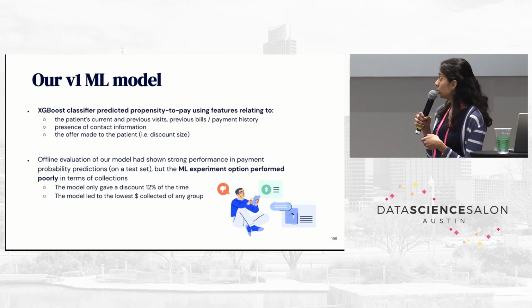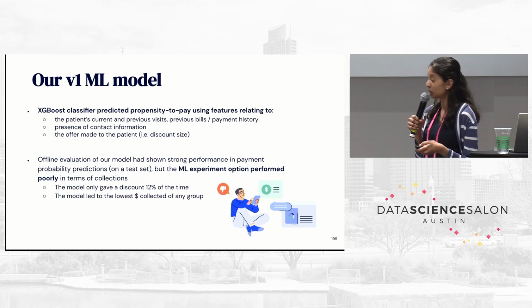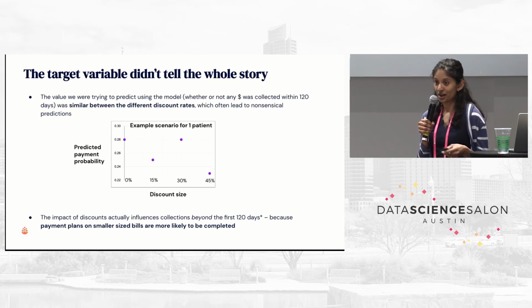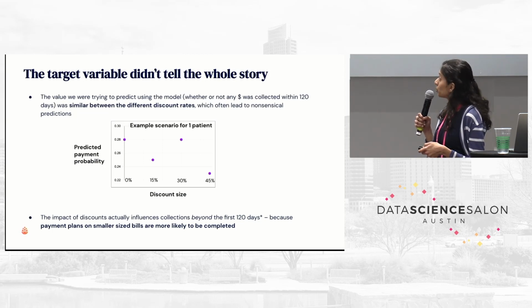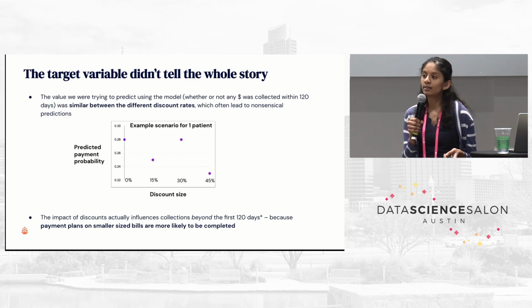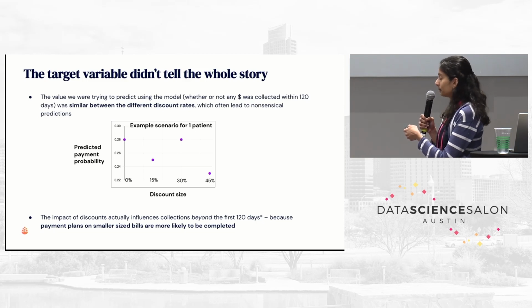But when we launched it to a live patient population as part of a new experiment group that we added to our experiment, what we saw is that the model actually performed very poorly. It led to the lowest collection rate of any group. And another interesting thing is it actually only led to a discount being given 12% of the time. And this actually could have been a sign that maybe we wouldn't get the best results, because we had seen in our first round of experiment that the 15% discount, where we gave 15% to everyone, worked best. And this model was barely giving discounts at all.